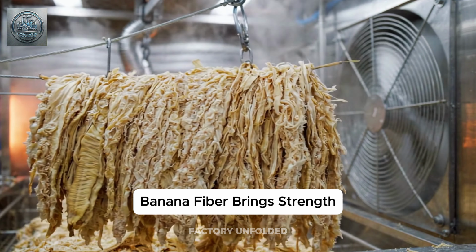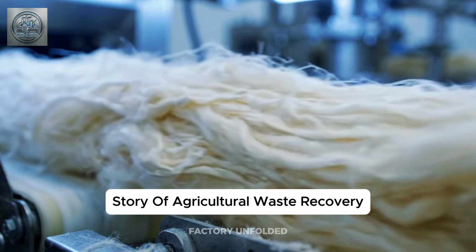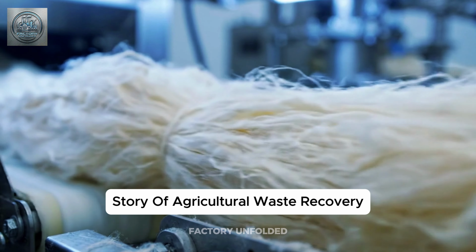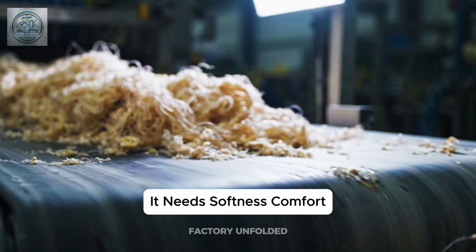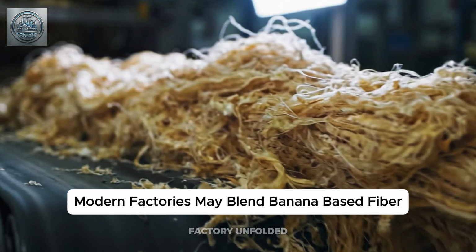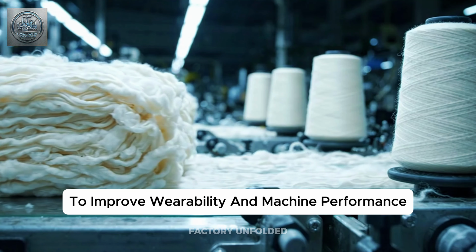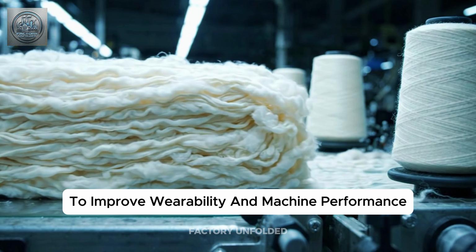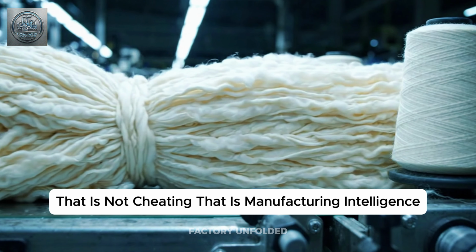Banana fiber brings strength, breathability, and the sustainability story of agricultural waste recovery. But underwear is a demanding product. It needs softness, comfort, drape, and often stretch. So modern factories may blend banana-based fiber with supportive fibers to improve wearability and machine performance. That is not cheating. That is manufacturing intelligence.